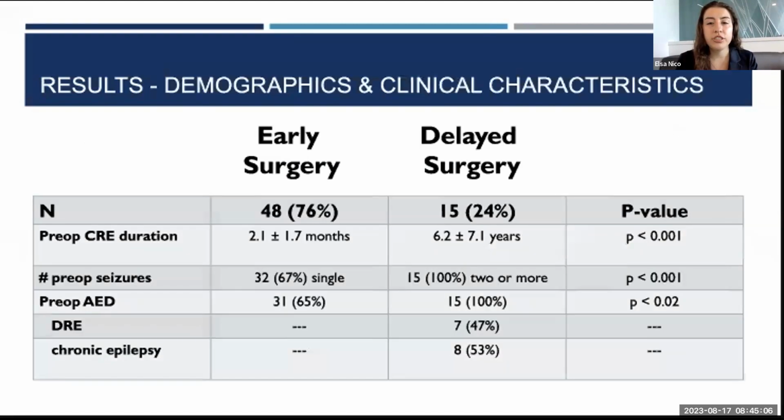As previously mentioned, 48, or 76%, of patients underwent early and 15, or 24%, underwent delayed surgery. All demographic and cavernous malformation characteristics were comparable between early versus delayed surgery groups. Even though there was a predetermined 6-month cutoff for defining the 2 groups based on surgical timing, a wider gap in mean pre-op CRE duration was seen between the early versus delayed groups of 2.1 months versus 6.2 years, respectively.